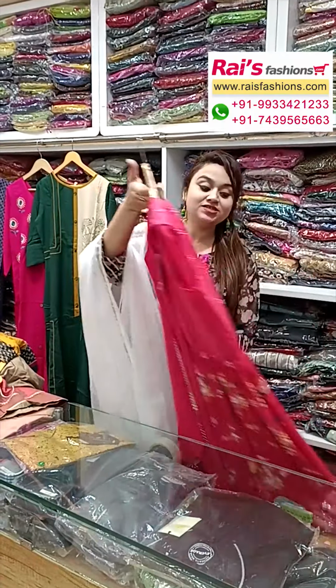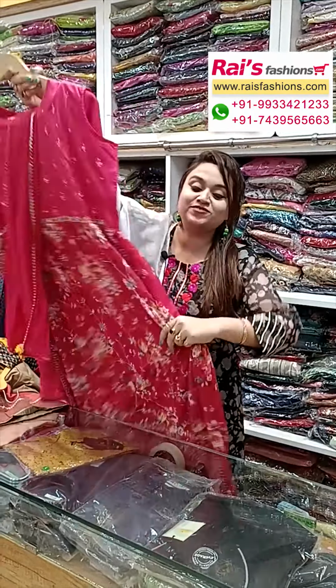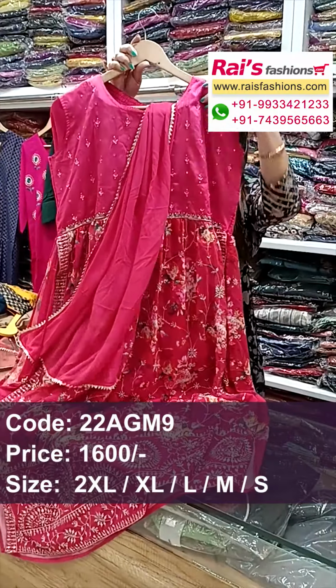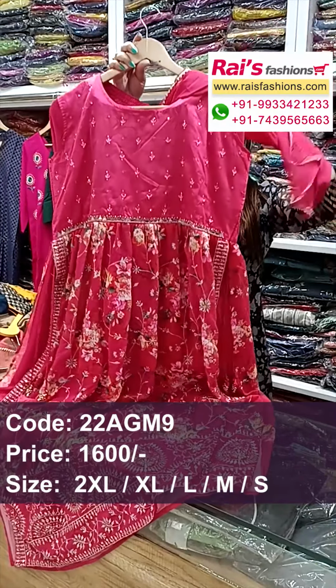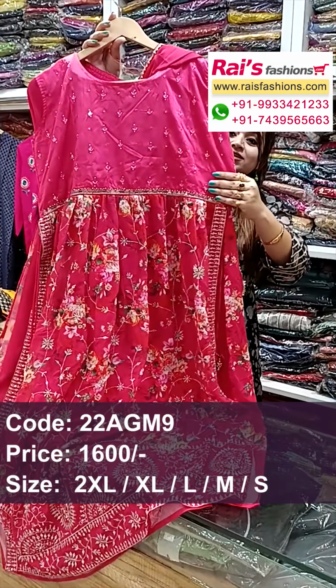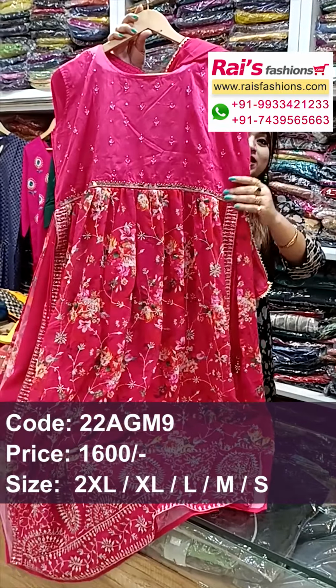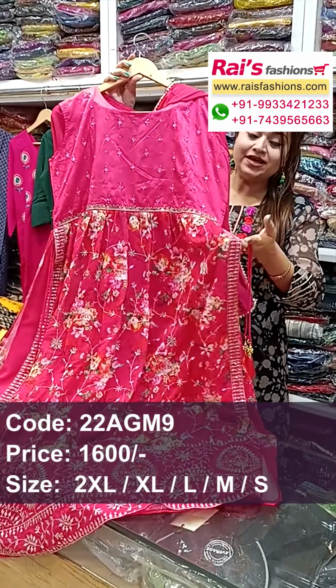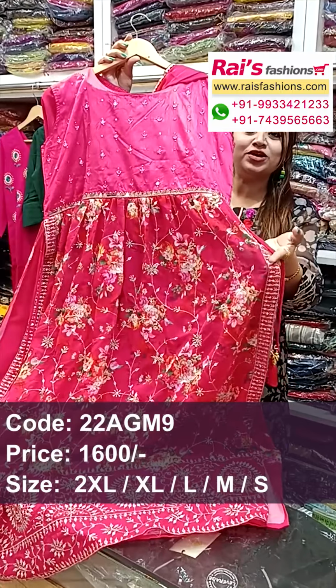Beautiful color combinations, rani pink shade, and a beautiful chiffon base naira cut three piece dress, very smart trendy designer piece for your festive wear. This one is yoke portions, highlighted design work, mirror embroidery, highlighted design, and this one is naira cut with highlighted digital print with embroidery design work.